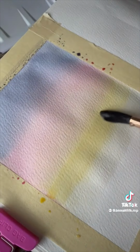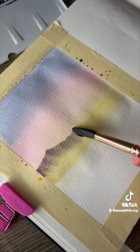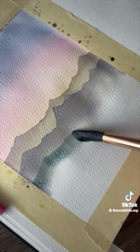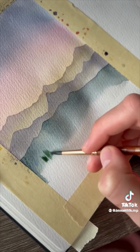And then once that's completely dry, we're going to make some mountains. I'm starting with a strip of water first, and then using a purple color and adding the mountain range on the top. You'll repeat this process as many times as you want for as many layers of mountains as you want. You just have to make sure the previous layers have dried. And I like to change up the color of those mountains as we get closer to the foreground.